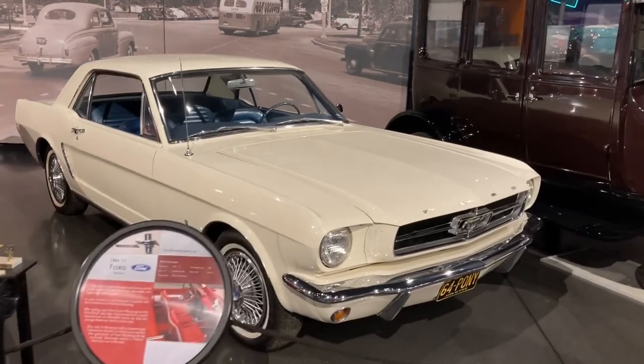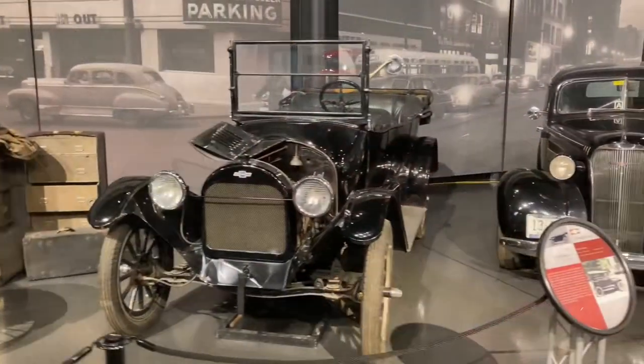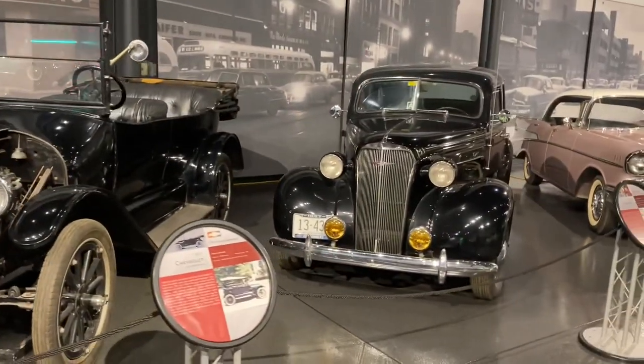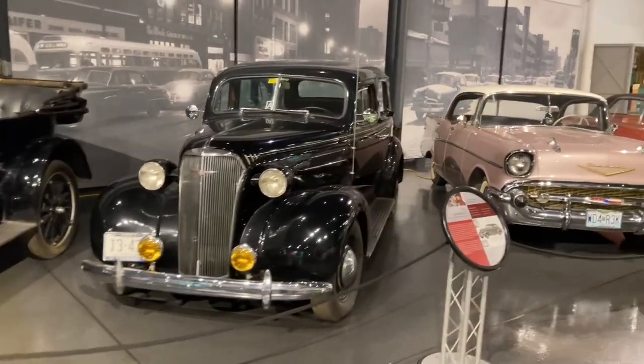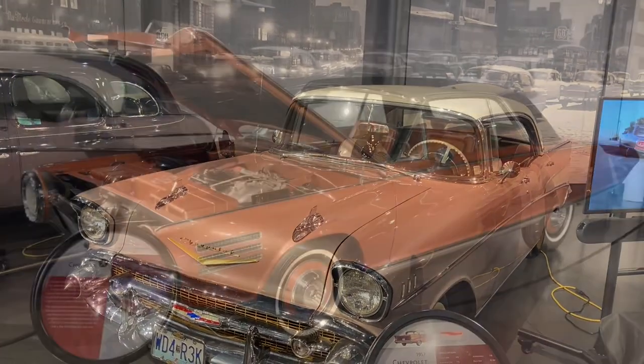That's pretty though, with the blue interior. Mm-hmm. Chevrolet. Mm-hmm. It's a 57 Chevy Bel Air.